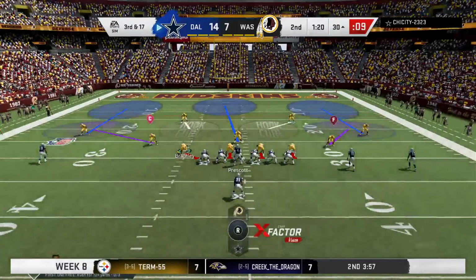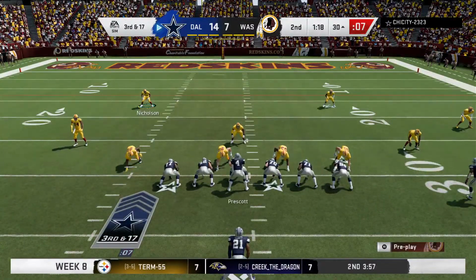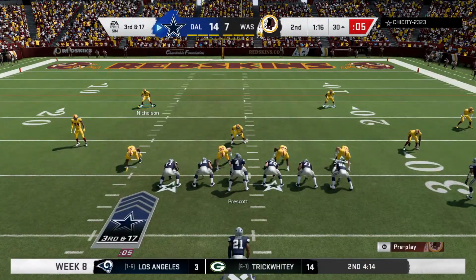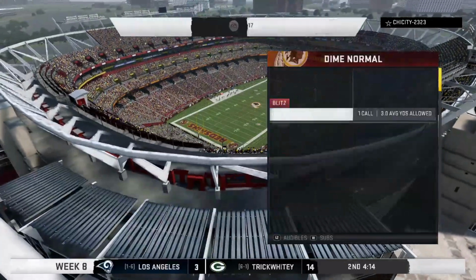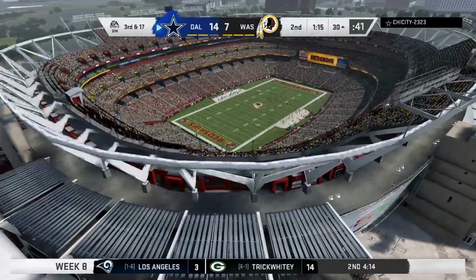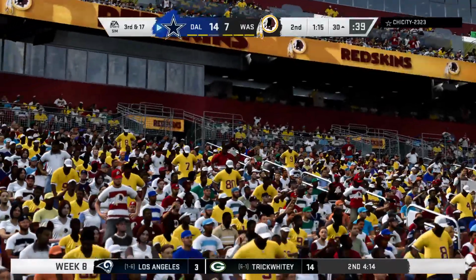They'll need a big play here, will Dak and the Cowboys after the sack. It's 3rd and long. Now the Cowboys going to burn the first of their timeouts as they'll talk it over here before what will be an important 3rd down.